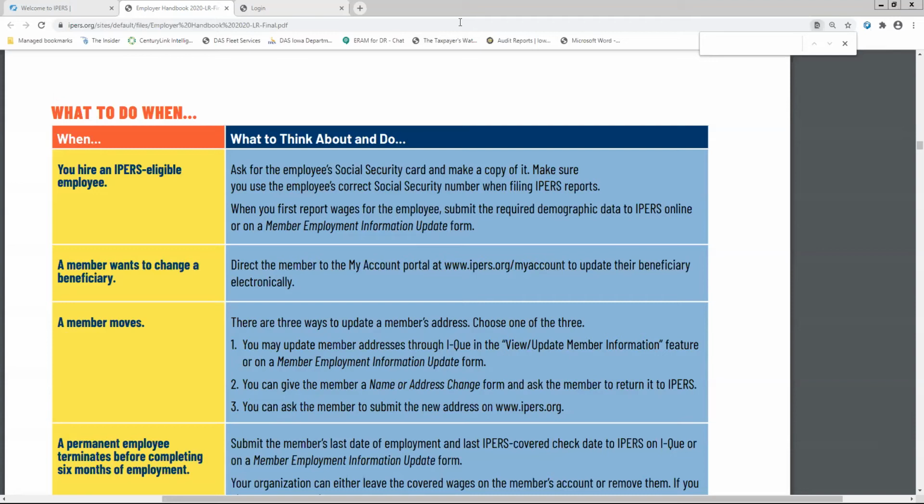One more question here on FMLA. Does it change with the COVID FMLA, or is it treated the same as FMLA? When it comes to the COVID FMLA, if they're getting paid for that COVID FMLA, we would cover that for Ipers. It's one of those nice curveball changes that have occurred this year, and it's been kind of a crazy year, but if they're getting paid for the COVID FMLA, they would be covered for Ipers.